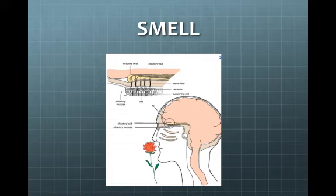Smell is accomplished by olfactory receptors. These are sensory neurons that line the upper portion of the nasal cavity. They send impulses directly to the olfactory bulb of the brain. Cilia extend from the tips of these chemoreceptors into the mucus. Odorous substances bind to receptor proteins on the cilia, which generate action potentials to the brain.